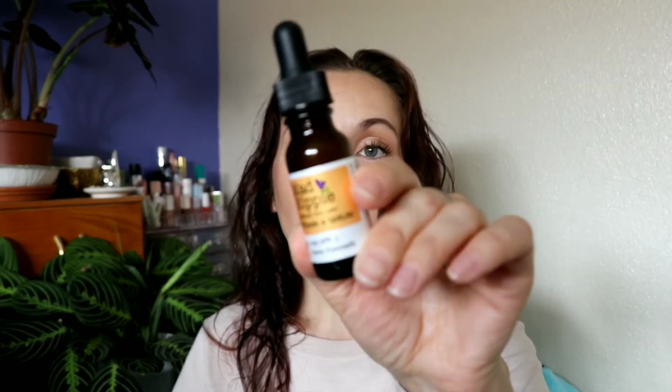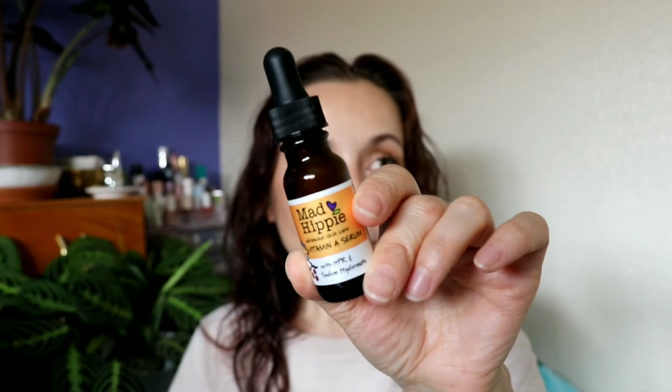This is Vitamin A Serum. Correct me if I'm wrong, but is Vitamin A retinol? I feel like Vitamin A is retinol. And I wish they had put that on here if that's true, because I didn't think that after I used it. I, for some reason, thought vitamin A was also like vitamin E, where it's just a nourishing, nice oil. But I think this is retinol now, because in the directions it says massage into your skin every other night until your skin adjusts. So that's what I'm thinking.